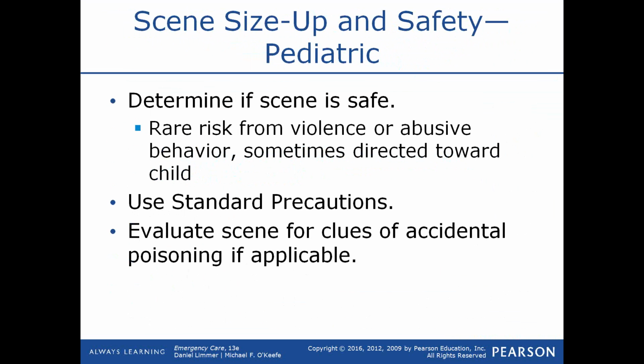Determine if the scene is safe. You do that as you do any scene upon arrival, whether it's a kid or an adult. There's a rare risk from violence or abusive behavior, but sometimes caregivers may not want you to assess or treat this child, and may again get in your way, particularly in cases of abuse. You want a glove and gown and goggles, using standard precautions just like you would any patient, especially children who have fever, especially children who have rashes, because you're not sure what they have, but you don't want it. You want to evaluate the scene for clues of accidental poisoning, and if applicable, certainly call the Poison Control Center to get an idea of what you should do next.